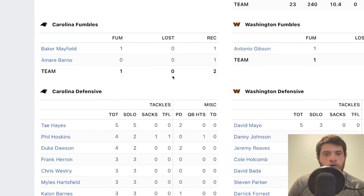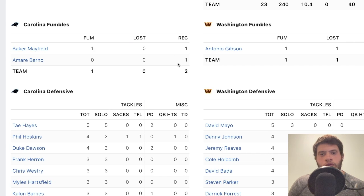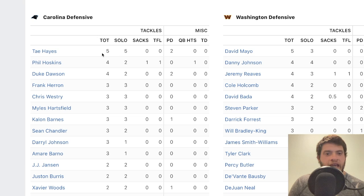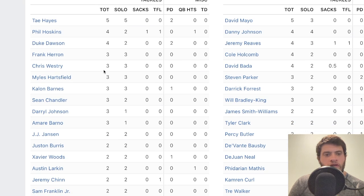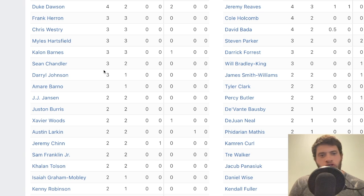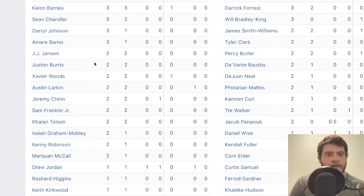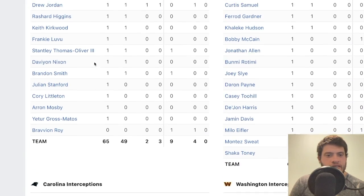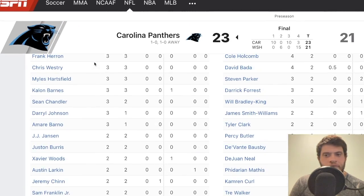They did have 1 fumble, Baker Mayfield lost a fumble, but then he recovered it. Antonio Gibson also lost a fumble. All right, so Tay Hayes, former App State guy, had 5 tackles. Phil Hoskins had 2. Duke Dawson had 2. Frank Heron had 3. Chris Westry had 3, and the list goes on. I can let you guys look at this list because that is a long list of tackles. So there you have it.